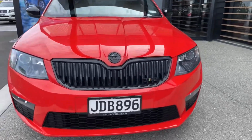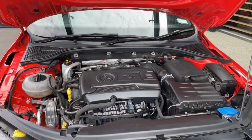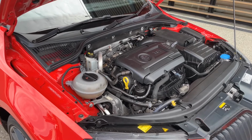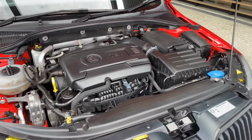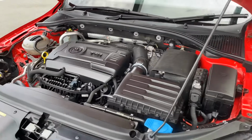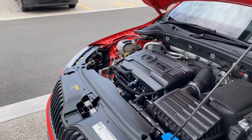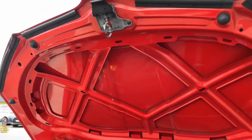Let's check out the power plant. Nice and clean through here, guys. Very tidy. That's the infamous TSI engine. Has been very good to Skoda. This particular power plant has been used in a lot of different European cars, and you can see why, because they are quite robust, very powerful and very economical at the same time. It's very tidy through here. I'll show you under the hood as well. There you go, nice and clean.